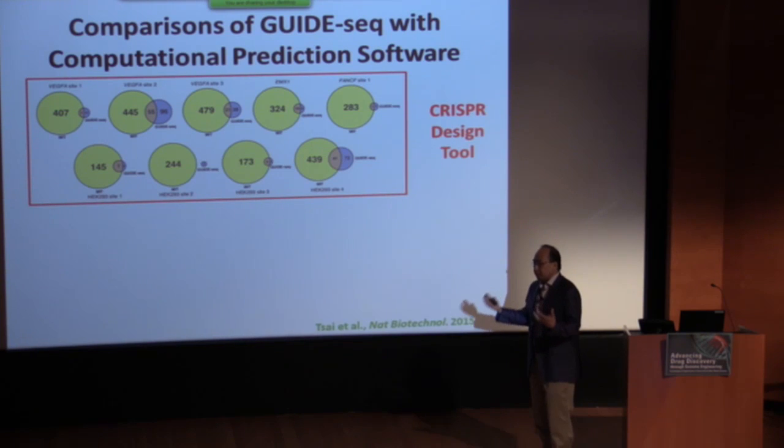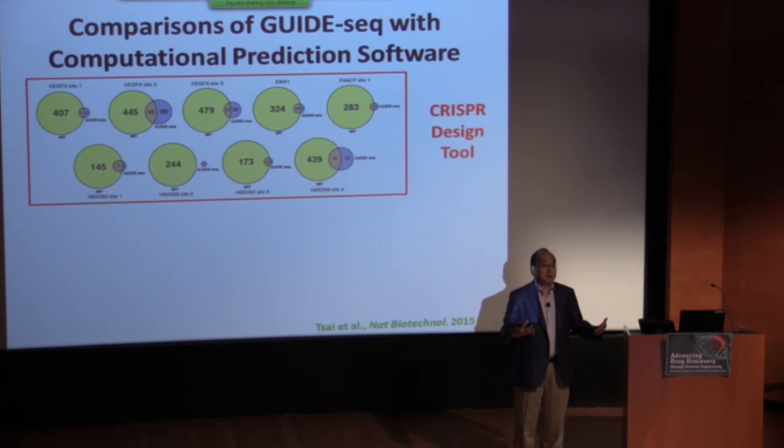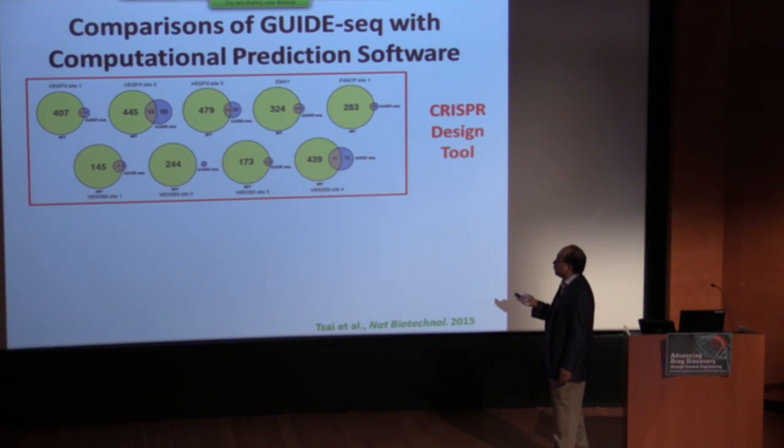So I told you before, there are these computational programs that will take your on-target site and try to predict for you where the off-target sites occur. We were very curious to compare the results from GUIDE-seq with the output from these programs. One is the so-called CRISPR design tool, and these are Venn diagrams showing you in blue the sites that we got from GUIDE-seq, in yellow the ones predicted by the program. First thing to notice is that the program does not capture all of the actual bona fide off-target sites, and it has this sort of false positive problem, if you will, that it seems to overcall a lot of sites that may not actually be bona fide off-targets.